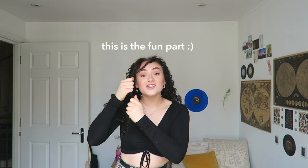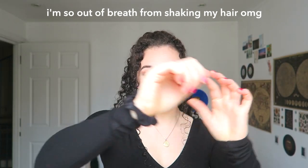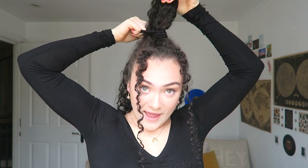Now that I look really crazy, I take the two front pieces of my hair like that, and then I just shake it. I'm a little bit dizzy now. That just loosens my curls a bit more. And then I take the front kind of half and I just tie that up. And then I'm going to have this scrunchie in as well because I just need a bit more support because it can get quite heavy.